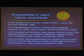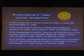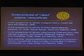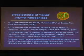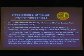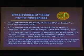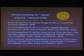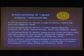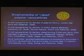These particles I've described so far are what we would call naked. They have drugs loaded on the inside. The orange is this polymer that holds everything together. The green is supposed to indicate drug molecules, but there's nothing on the surface, just polymer. And even these fairly simple systems, because of their small size and because of the work we've done to learn how to put active agents inside them at high doses, can be used in a variety of different settings.